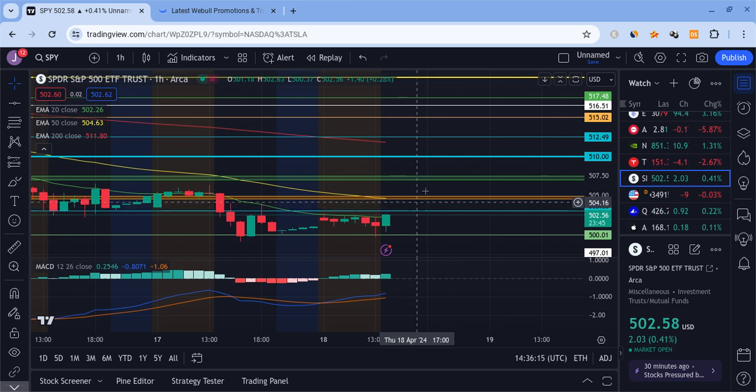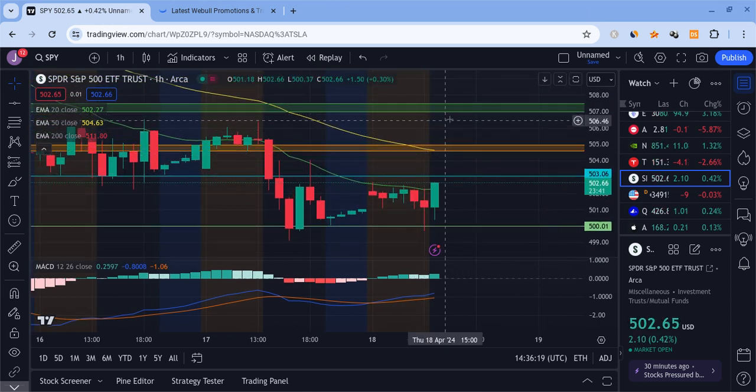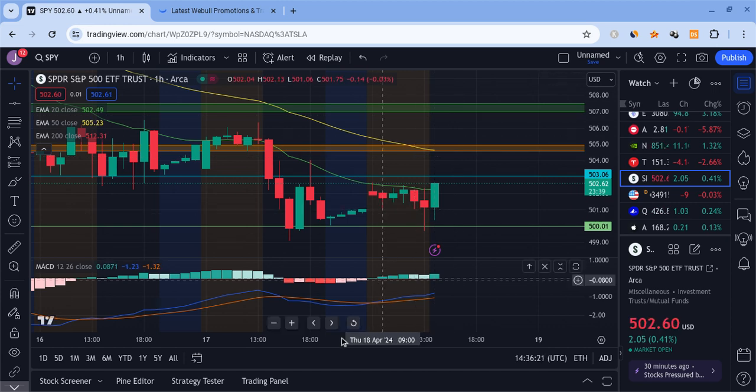So let's see if we get back above 503. If we do so, look for 505. Then eventually we have 507 coming to SPY, then 510. I'm seeing potential for a bounce so far, but we have to hold the supports I called out. I want to be very, very clear about that. My opinion could shift if we lose support, but so far we're not doing that. We're looking more bullish, so we'll see if we get this bounce or not. So far, it's looking pretty solid.